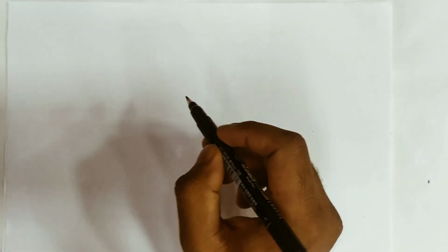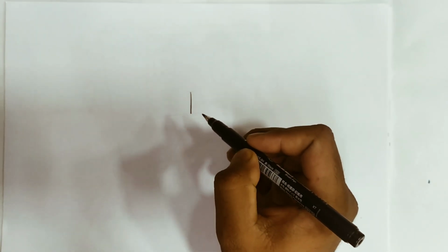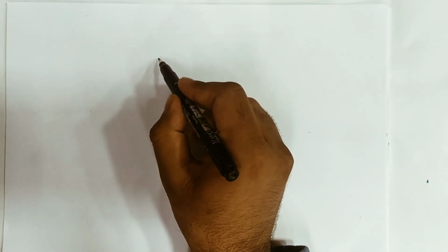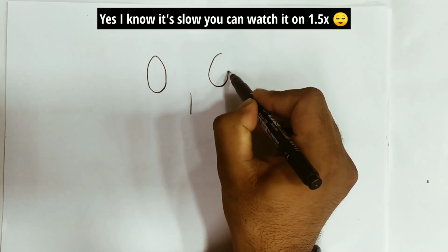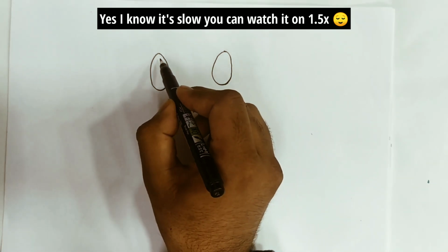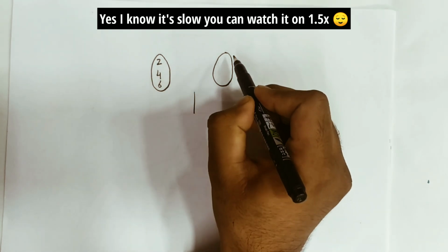So you have to draw a line. Okay, this is one. Then you have to draw two circles. You can call it twice, two big circles. Then write 2, 4, 6 in those big circles.